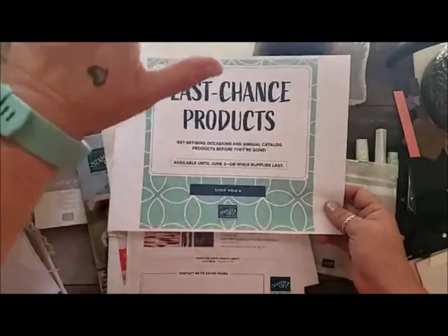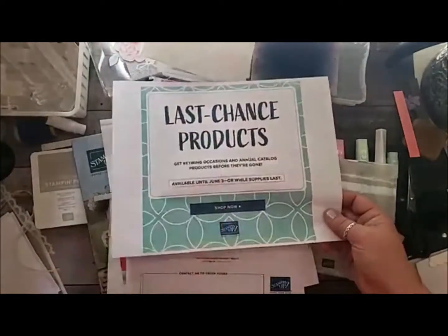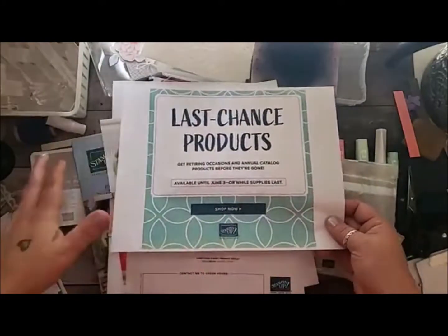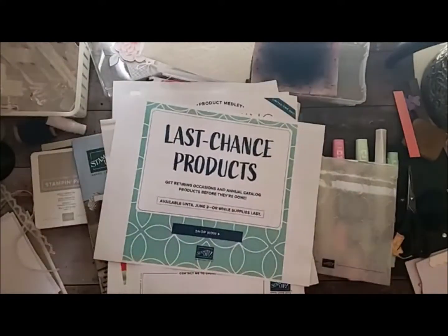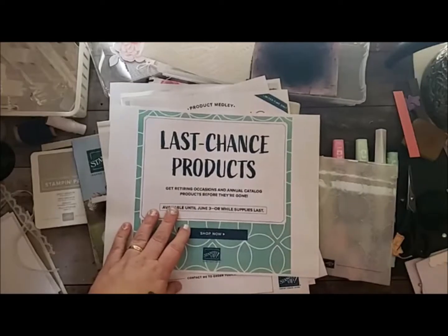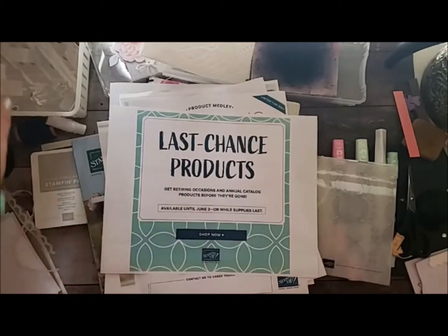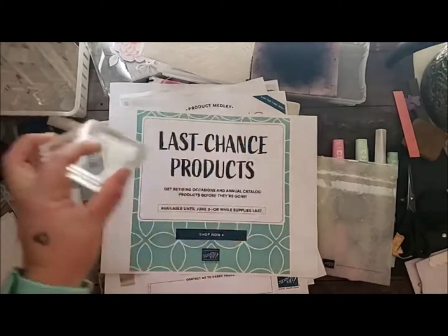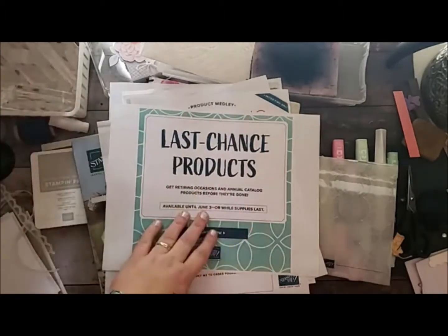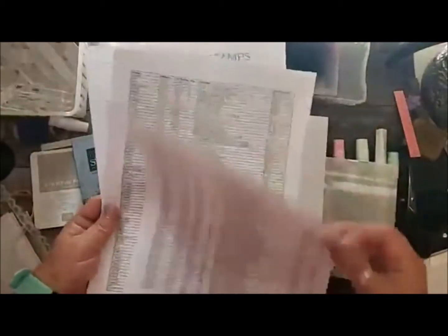So awesome stuff going on this week with Stampin' Up. We have the last chance products, which means our retired list is out. And if you guys notice, that retired list is huge. That's because all of our wood and our clear mount stamps are going away. We're going straight to just the cling, which has that fabulous sticker that sticks to our clear block, really awesome, or the photopolymer, which are the transparent see-through ones. So that means all of the stuff. That's why it's like a 10-page double-sided list.